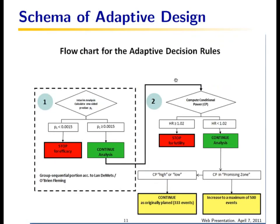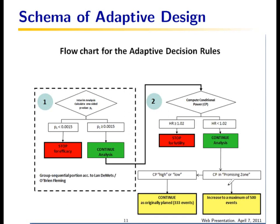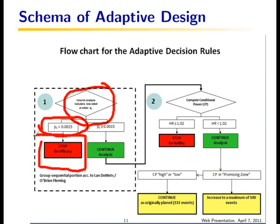Moving on, here's the schema for this trial. You can see this flowchart shows how this trial is being run. We have an interim analysis, and at this interim analysis, you can calculate a p-value, like an O'Brien-Fleming criterion. If this p-value is really small, like less than 0.0015, then that's considered compelling evidence, and you can stop for efficacy. If that doesn't happen, you continue the analysis, and you compute the conditional power.